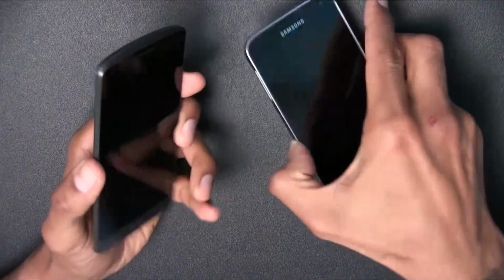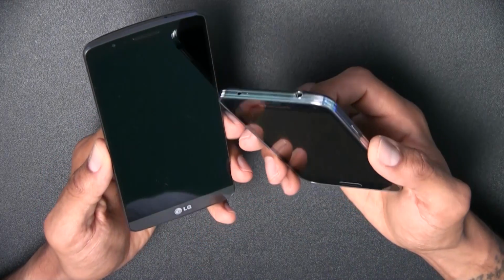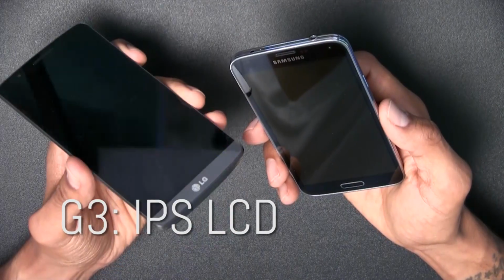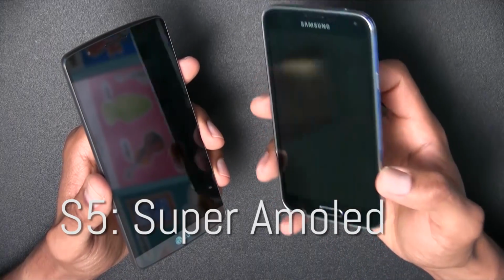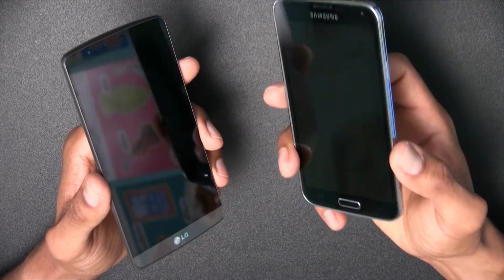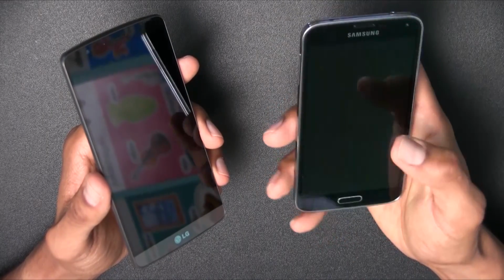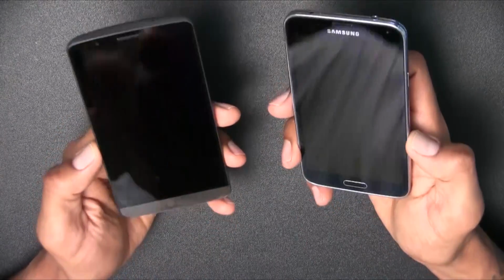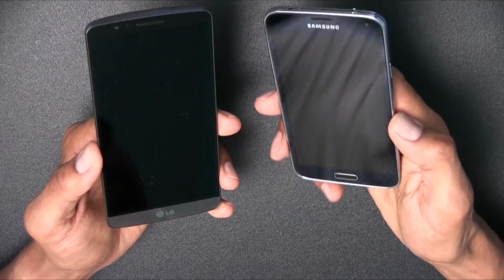Now, display technology between both phones. What do I mean? The LG G3 is actually made with IPS LCD technology, and the S5 is made with Super AMOLED, which is the first phone that was introduced with this. And if you are a wearable person, I think the Gear Fit actually has an AMOLED screen.